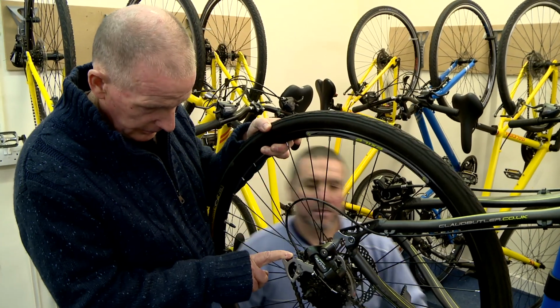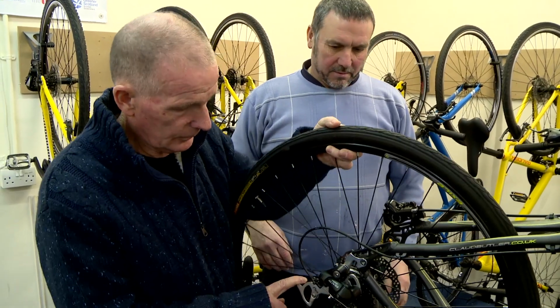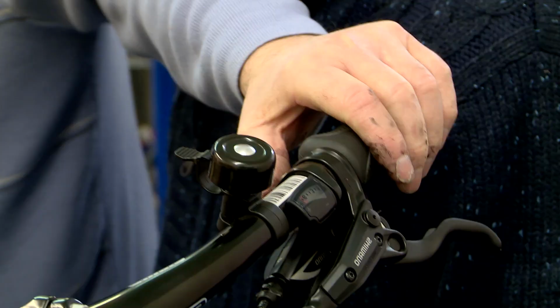I seen it on Facebook, so I contacted them. We do a lot of cycling anyway, but we don't know how to do this. This is our third week now. It's really interesting.